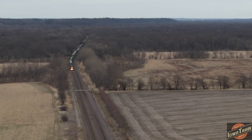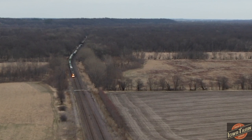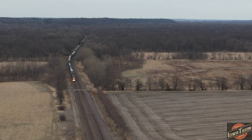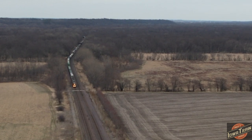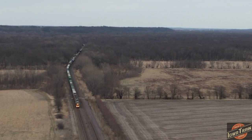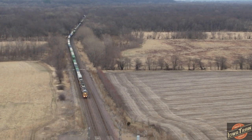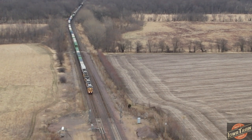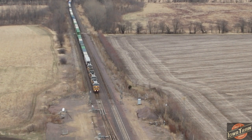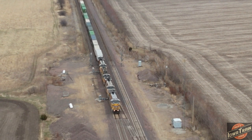Got westbound UP coming up here to Montour, Iowa. It's Good Friday. Kind of a cold day. Yeah, I got westbound on track one. We'll see if we'll get lucky. He's gonna take the crossover, maybe. Looks like he's rolling pretty good. Take that crossover, come on. Nope.